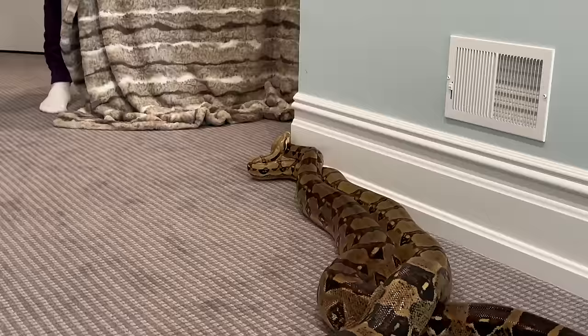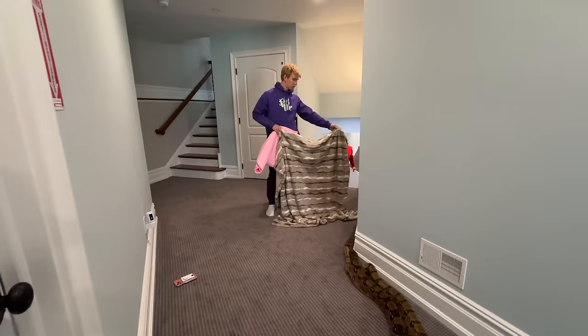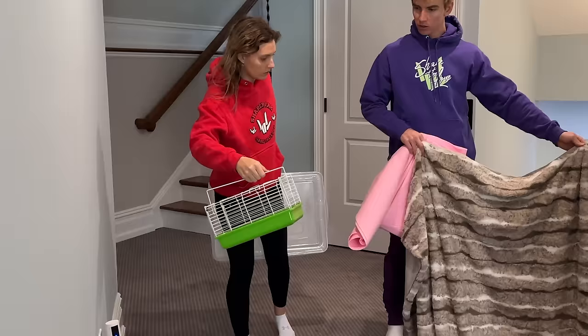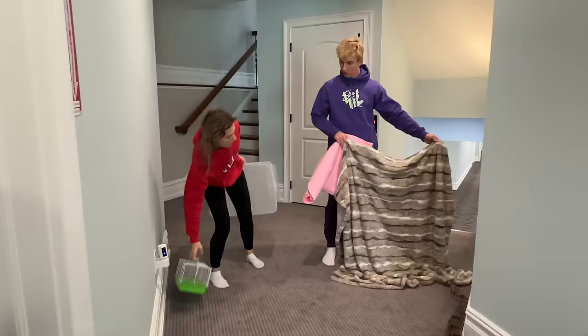Hurry. Okay, Steven, I got stuff. The only cage we have is this tiny thing, but they definitely won't fit in this. That's not gonna work. Maybe put it in that bucket. Put this there.